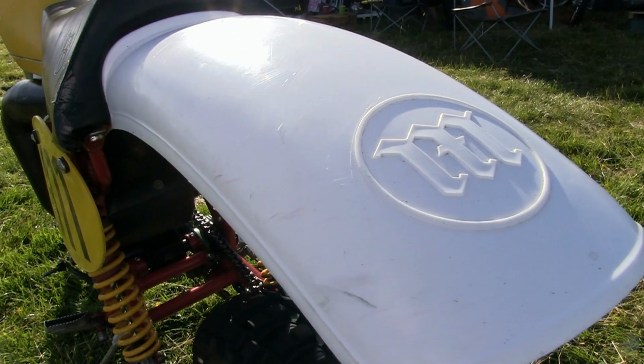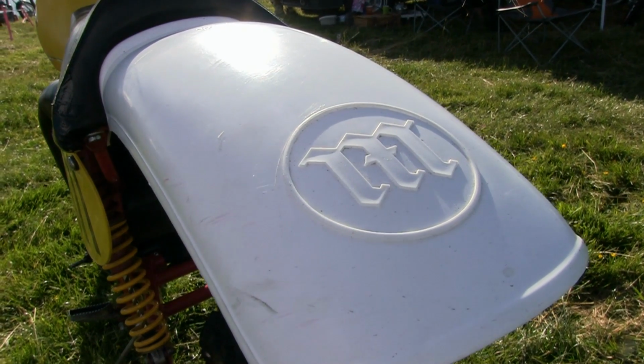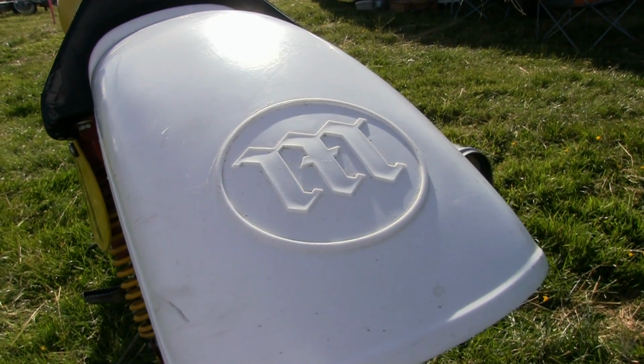Now you don't need more proof than this big Montesa M logo on the mudguard to know that this is still the authentic item from 1980.